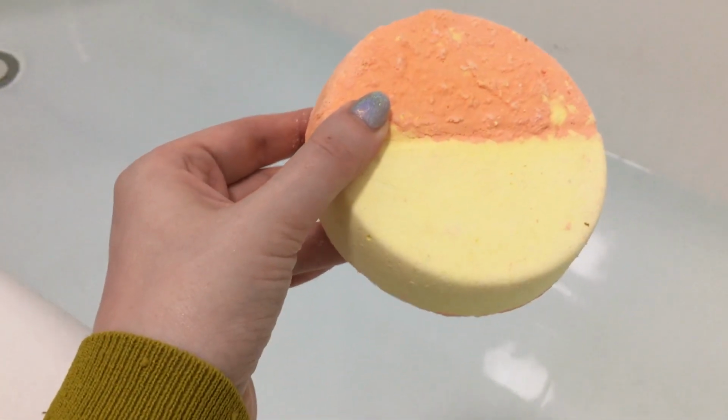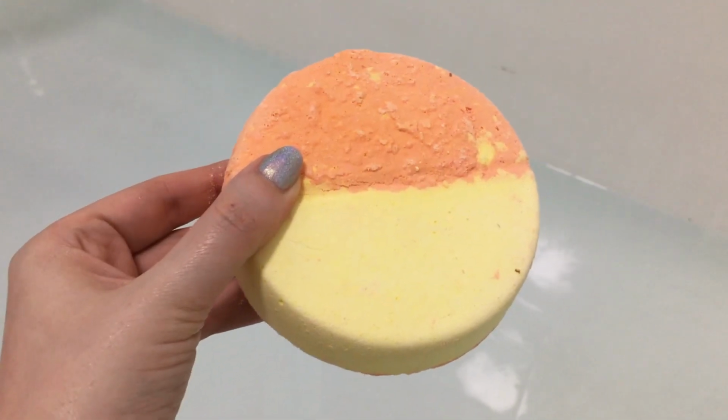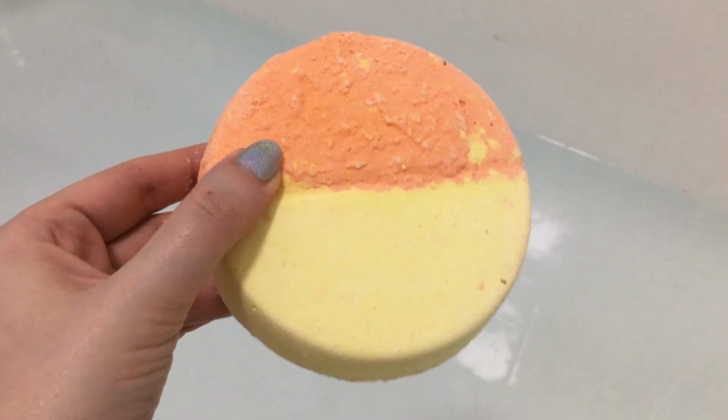I imagine she's probably gonna sink because she's really, really heavy.